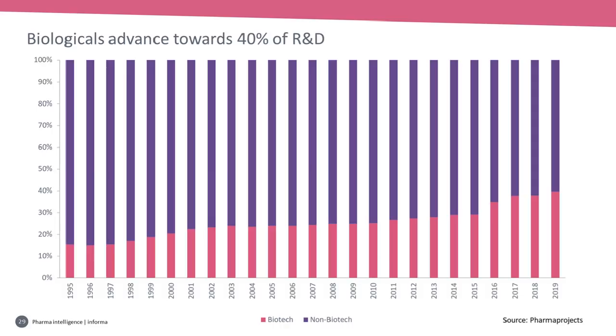And if you take a moment to think about the fact that these drugs are intrinsically less pleasant for patients to take because they tend to be injectable, it really does indicate that they must be particularly good drugs. They have really, really firm targets. So the fact that the industry is going for these kinds of drugs just really shows the advantages of them.